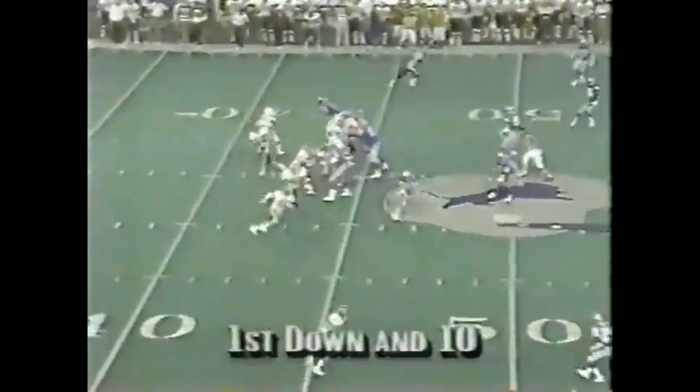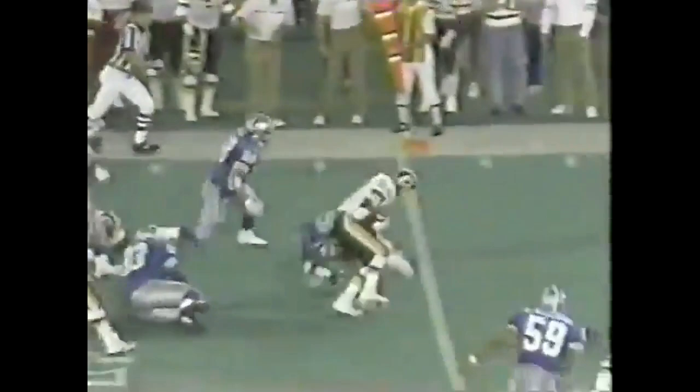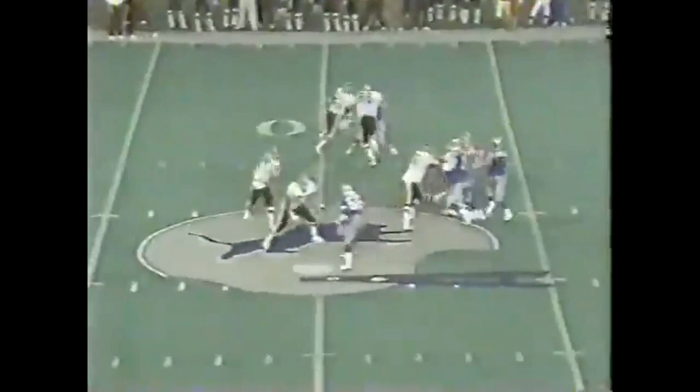Rutledge up top for Monk. Complete for the first down and up near the 45-yard line. Ball at the 45 of the Skins. To Bryant. And Bryant has the first down. The 44 of the Lions. Rutledge to Monk. Complete. Monk inside the 40 to about the 39. A 5-yard pass play. Ball at the 39 of the Lions.